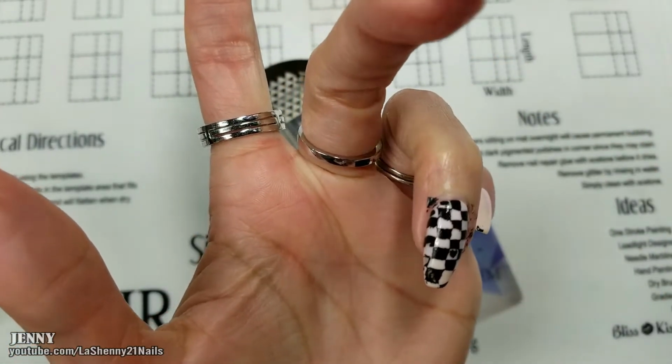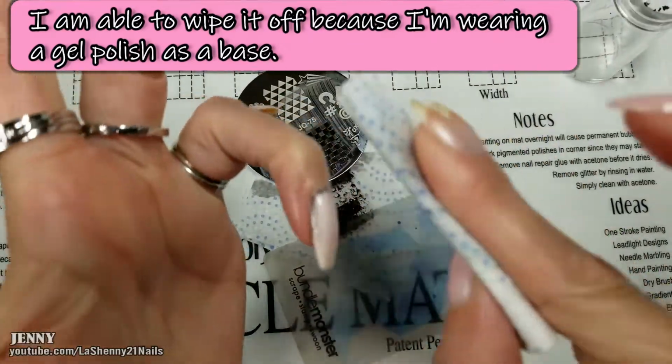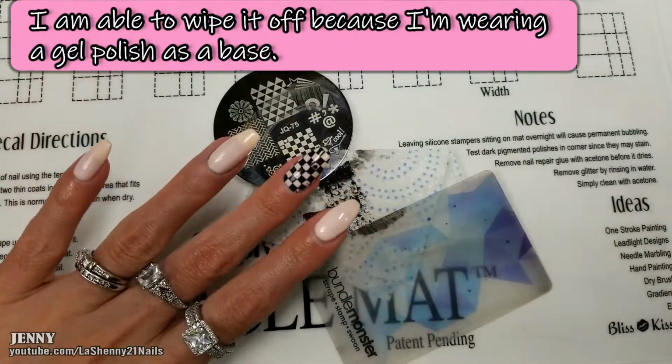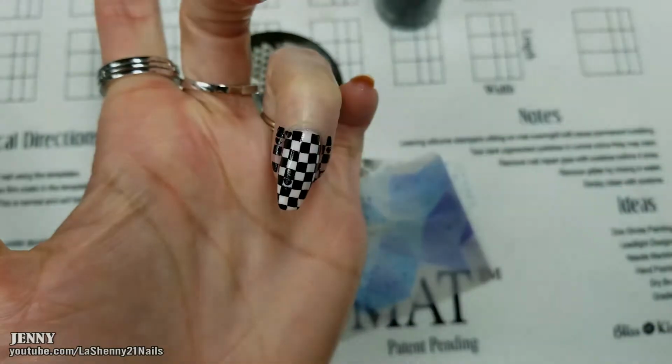I pressed down the stamper too hard onto my nail, so it smeared the image a little bit, so I'm just going to wipe it off and do it again. I cleaned it off and I'm going to try one more time. It looks a lot better.